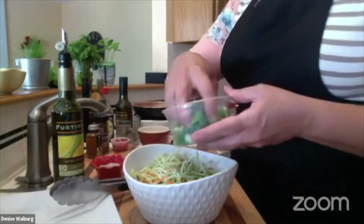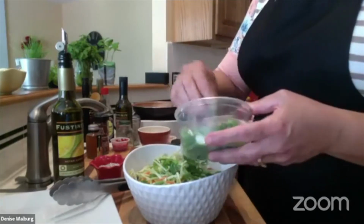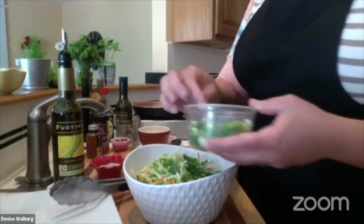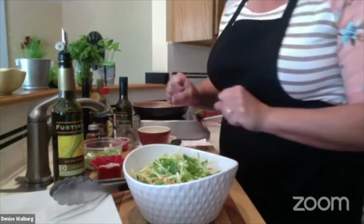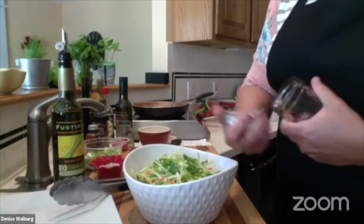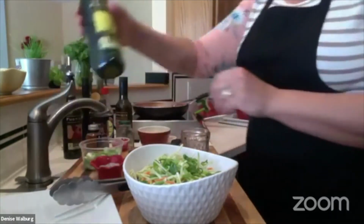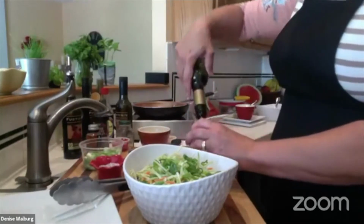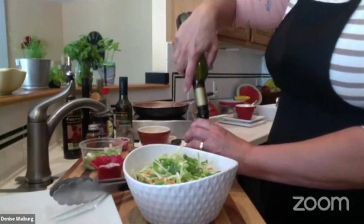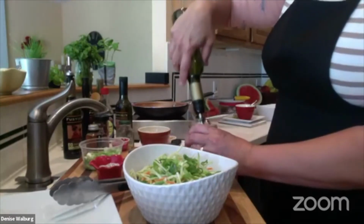So I'm going to add my green onions that I actually cut on a really sharp diagonal, which just gives it a nicer look. And then basically you're just going to make your dressing, which is going to be some of the Meyer lemon olive oil.